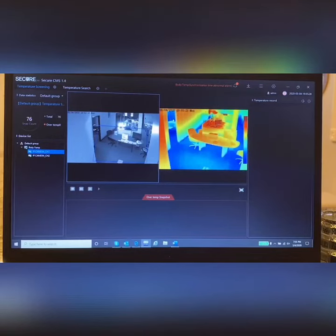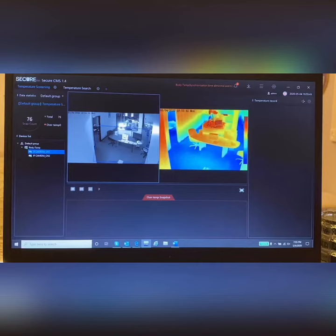This is a view of the central management software. The camera is dual spectrum, so you have a color image on the left-hand side and a thermal image on the right-hand side. As individuals come into the field of view, you would see a green box around their head if they were below the temperature threshold that was set. There would be a red box over their head if they were above the temperature threshold.